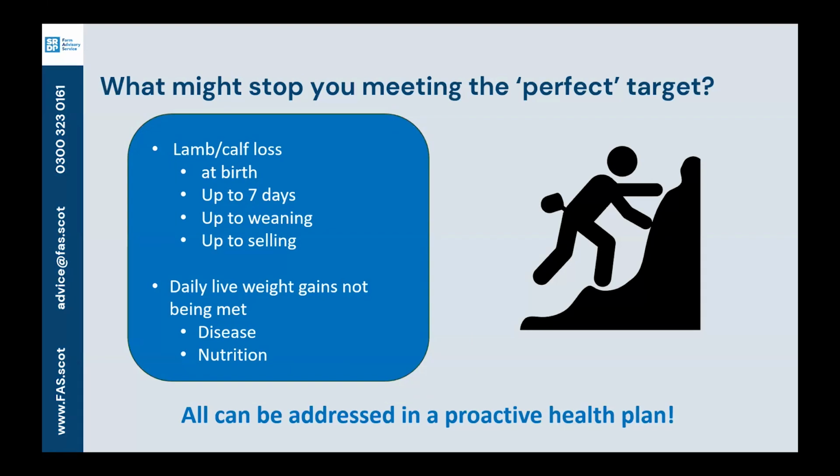So it's really good to record when these happen. So lamb and calf loss, do you lose them at birth? Do you lose them up to 7 days? Do you lose them at weaning? Do you lose them up to selling? Where are your pinch points? Where does most of your loss happen? And that's a really good way to hone in on why it is happening. Can we better that? And what health interventions should we put into place to stop that happening?